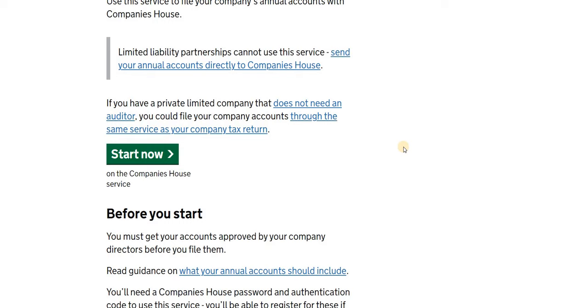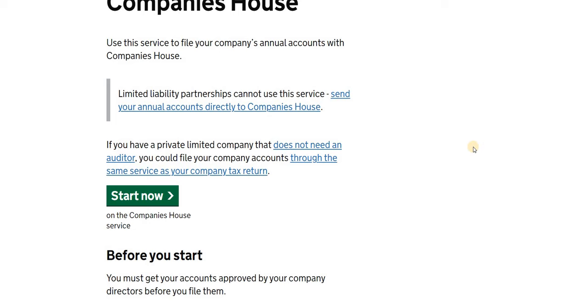You don't have to apply for a new code every year. It's the same code every year. So keep it safe, but keep it secret, because it is a bit like having a password. Okay, so before you start, you've got your authentication code, you know the correct password for web filing, you should know your company number.